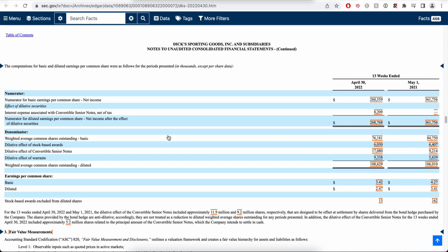You can see what kind of shares these are: stock-based awards, convertible senior notes, and warrants. Now, the problem with these diluted outstanding shares is that they can be exercised at multiple points in the future, so you need to take this into account. Typically, the PE doesn't take this into account, so you need to take a look at the diluted PE.